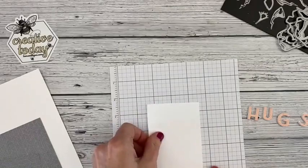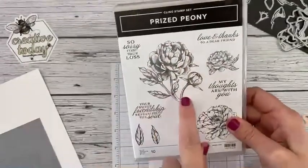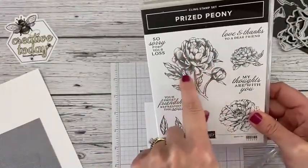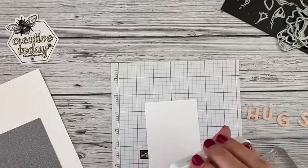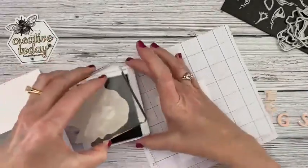And this is going to go this way. I'm going to use this big floral image from the Prize Peony stamp set. So pretty. And I love, if you look at this, you can see they've added all this shading, and it's really detailed and pretty. So I'm using Smoky Slate ink, and I'm going to just ink this up.